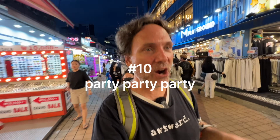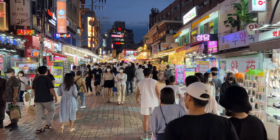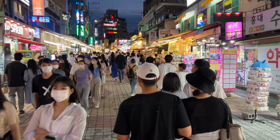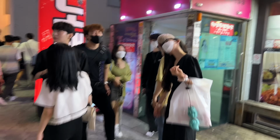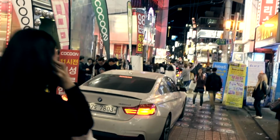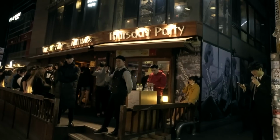So as night falls here, it's time for the last thing on our list, and that is party, party, party. Hongdae is one of the best party areas in all of Seoul. There's all kinds of clubs, but I'm not gonna go to them. I think it's more of a young person's game here in Hongdae. Start your night at a pub, which Koreans call Hof. Get yourselves lubed up a little, and then head out into the neon dark to see how Seoul really parties.